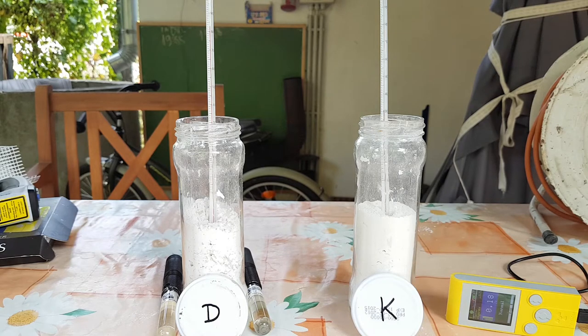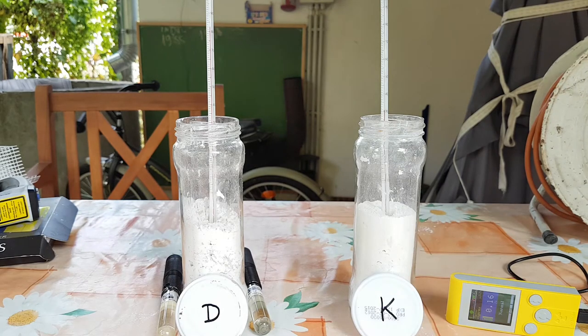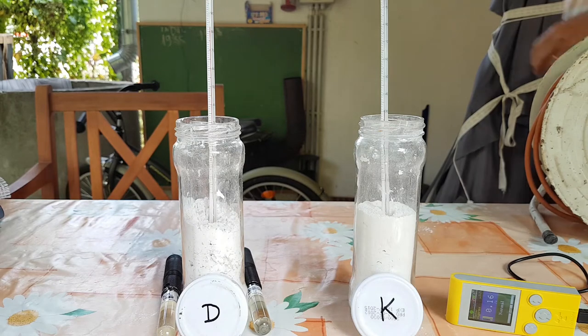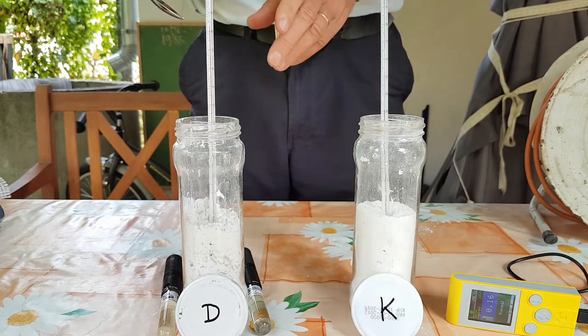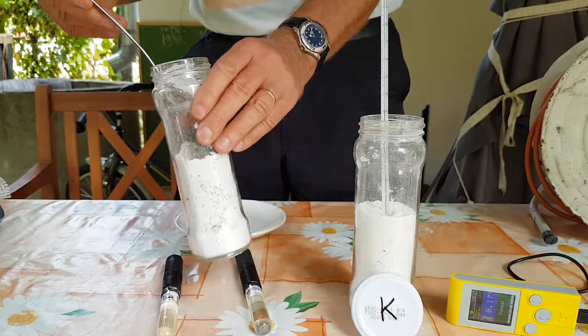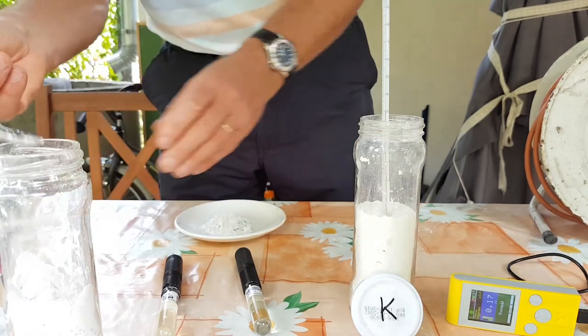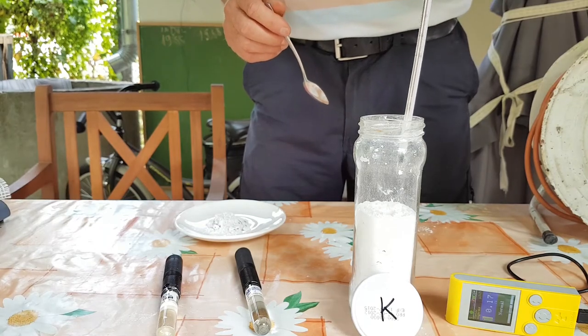So the temperature in the D sample now has dropped to 83 degrees centigrade, and it's still 31 in the K. Nothing really of any interest is going on there, temperature wise. Looking good. That's fine. If you do that behind, then the camera can pick you up doing that. Still no bubbles in the bubble detectors. I'll take this out. That's really hot. I just lifted up the glass.